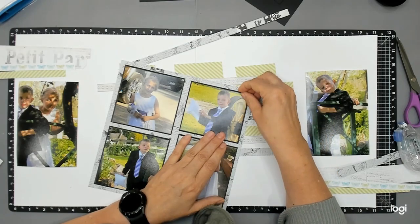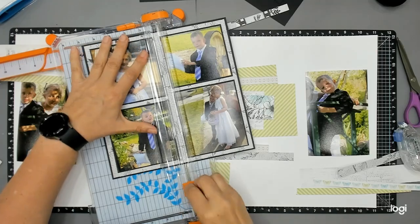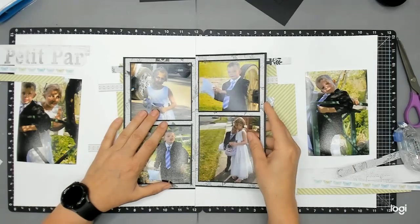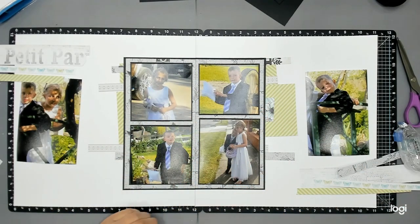I was talking about saving paper, but you could just do this once without doing all of those layers if you want to save a bit of paper. But I quite like how this whole mat came together.